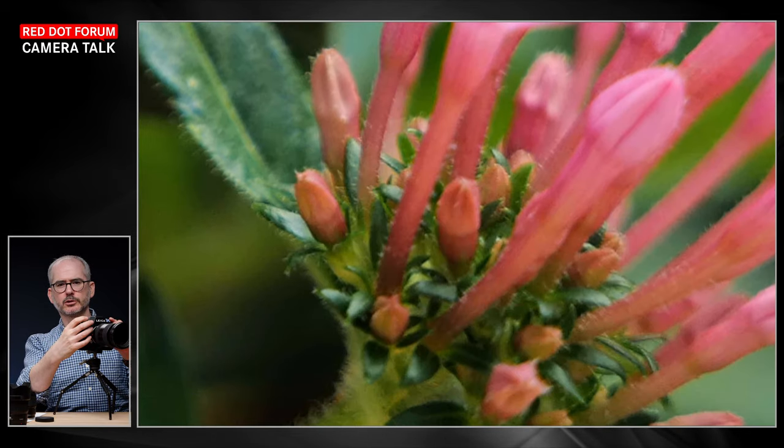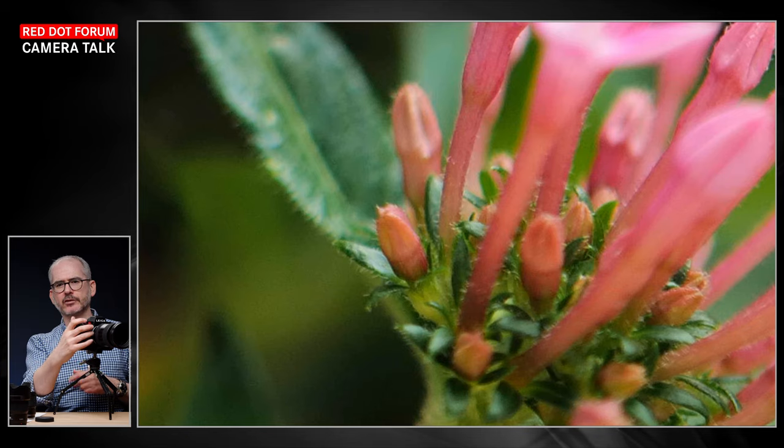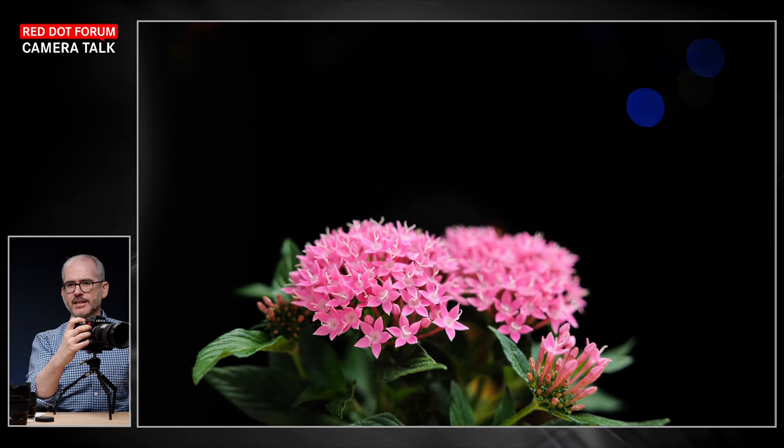Okay. Show the differences. Just show the whole image. Okay, so that's the whole image. So that's the 50, and that's the zoom. That's like twice as much depth of field, almost. Yeah, look at that. A third more difference.